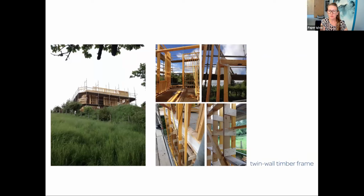As we saw earlier, we stick built this twin wall timber frame in tabletop construction. In other words, ground floor frame first, then intermediate floor, then upper floor, roof, and finally parapet. These photos show the frame at various stages.